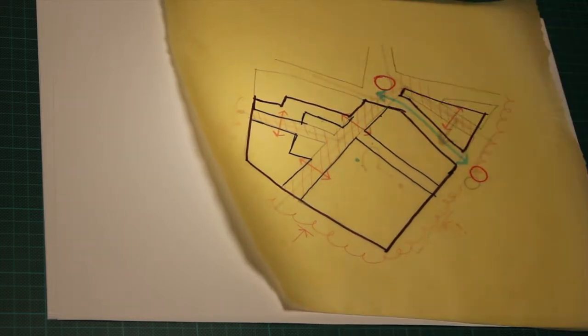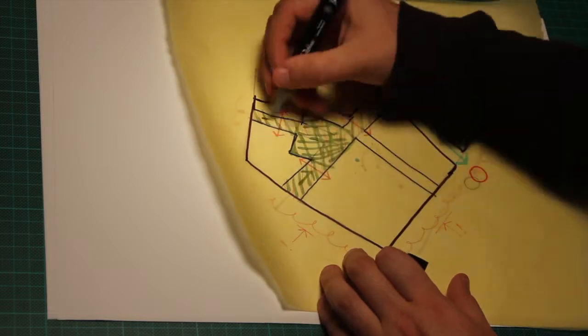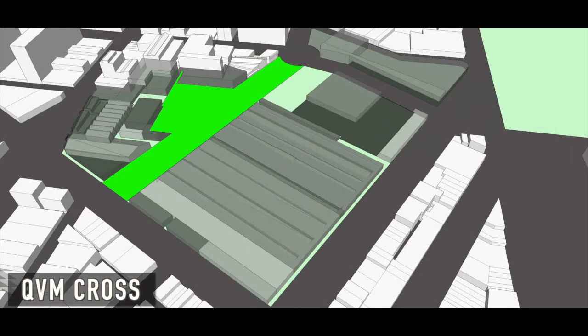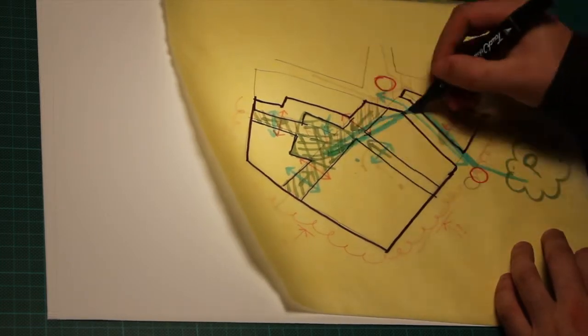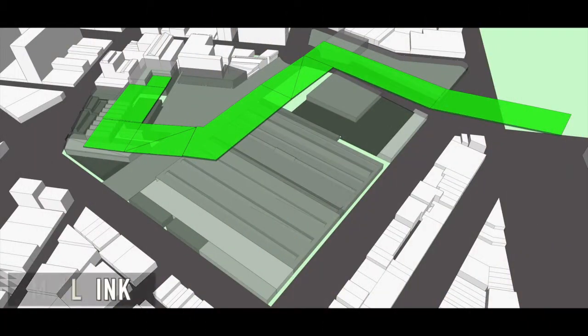The existing intersecting roads will be removed, creating a pedestrian-only site. This will create an opportunity to introduce the market cross, which will become the heart of the new market experience and connect to the market as a whole. Our third primary concept will be the market link, which will take advantage of the adjoining park and create a unique connection to the Queen Victoria Market. The link will also serve as its own unique market experience from an elevated platform.